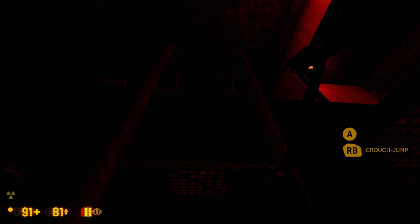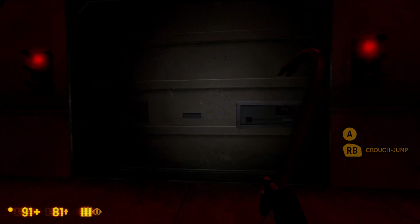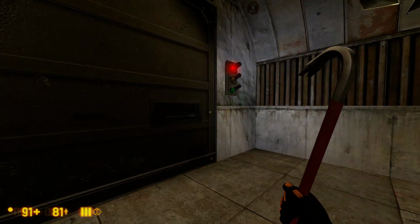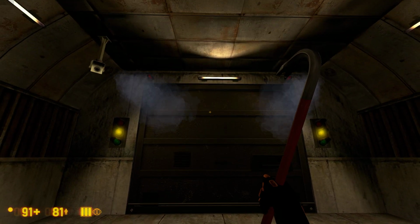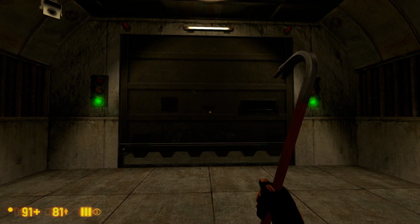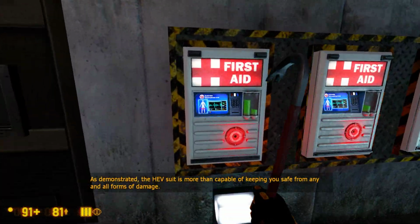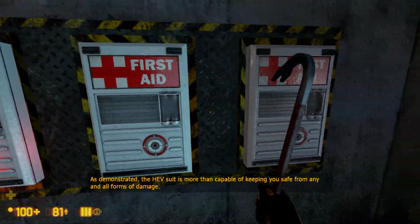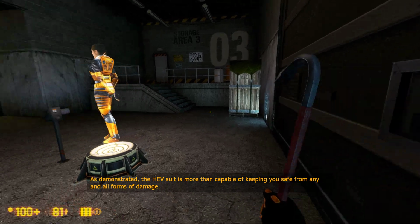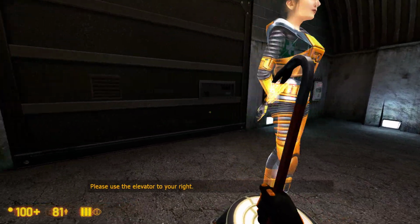Warning. Hazardous radiation levels detected. As demonstrated, the HEV suit is more than capable of keeping you safe from any and all forms of damage. Please use the elevator to your right.